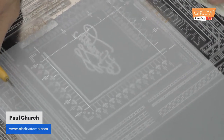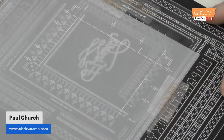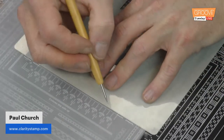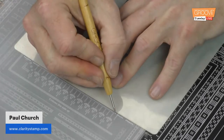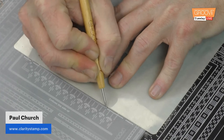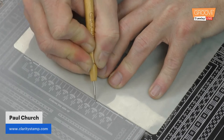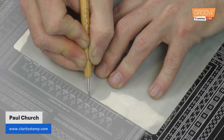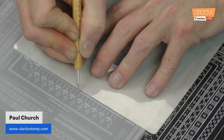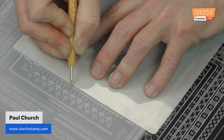Okay, so I'm going to turn my work around. Let's bring that up so that we can now complete all four sides. So yeah, I'm happy with that. Okay. So you're just going to go along. I don't know why, but when I'm doing this, I sort of count in my head, but I really don't need to do the counting.